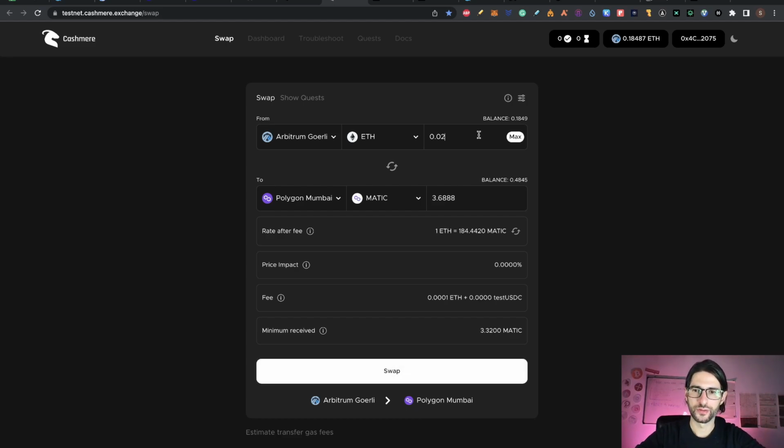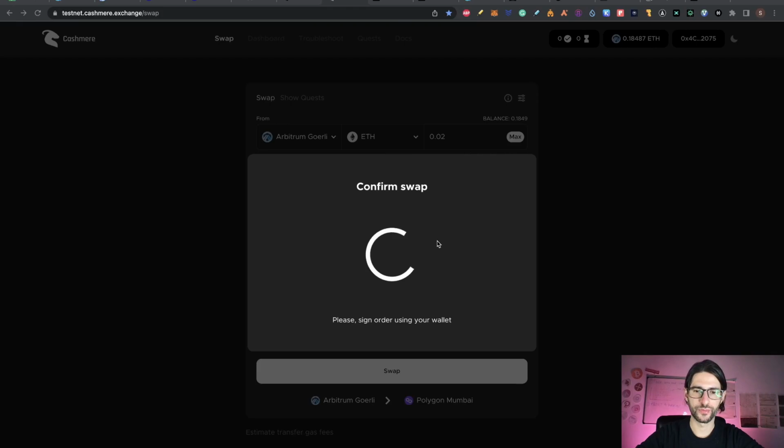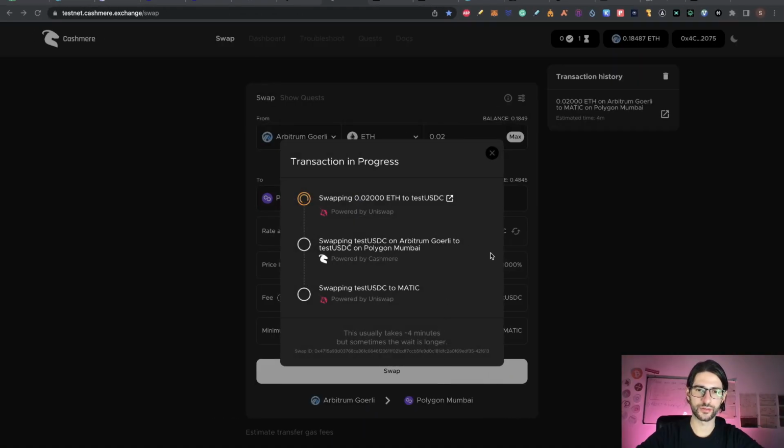Let's see if we can send that. That seems okay, and seems that that is equivalent to 3.68 Matic tokens here. So now I will click on swap. Confirm and sign the request and confirm the swap. Here you can see that I need AGOR token, which is the Ethereum on Goerli of the Arbitrum. So I need to pay gas and confirm that, and you can see the transaction is in progress. This of course could take some minutes, usually takes 4 minutes, it says here. So now we need to wait until this is finished and you are already using the testnet. I would recommend you to do this with a couple of different blockchains and transactions.